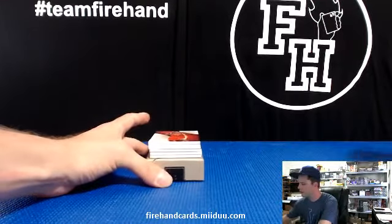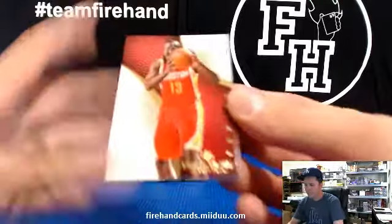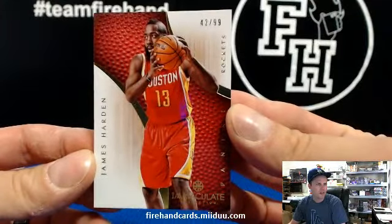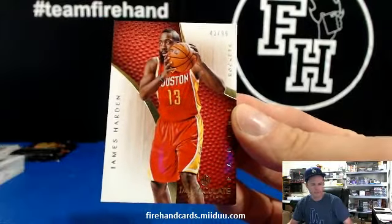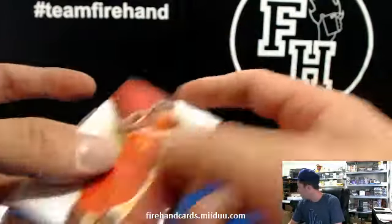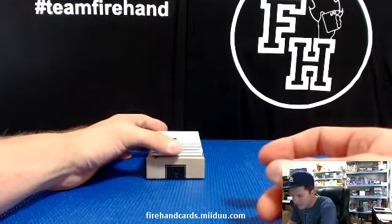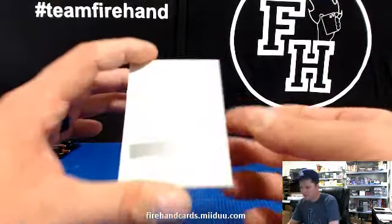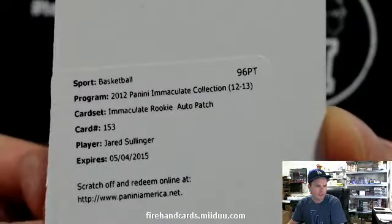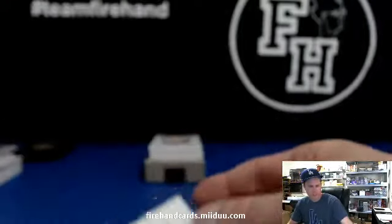All right, we got James Harden, 42 of 99. 42 of 99, James Harden. Rockets. Redacted J. No. Got a redemption. Immaculate rookie auto patch, Jared Sullinger. Boston Celtics. And Unknown 409, Sullinger.